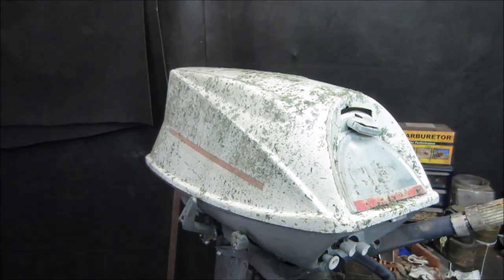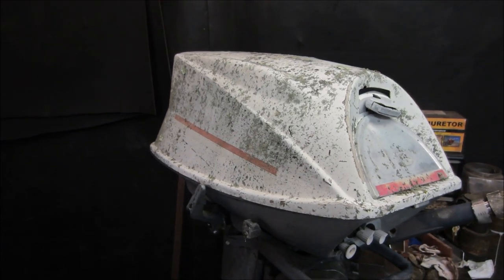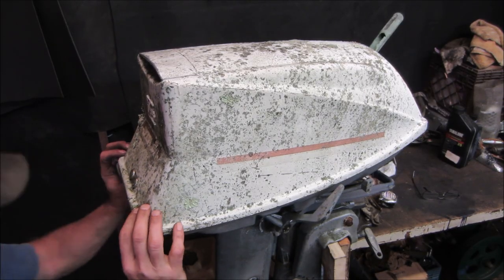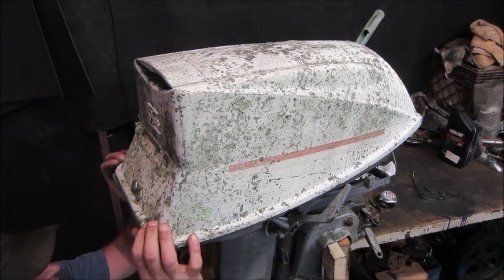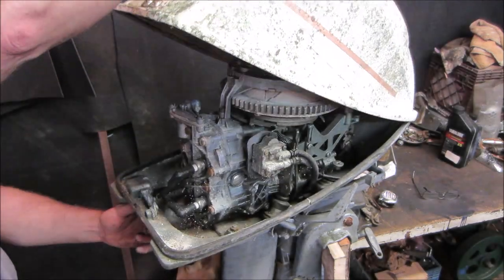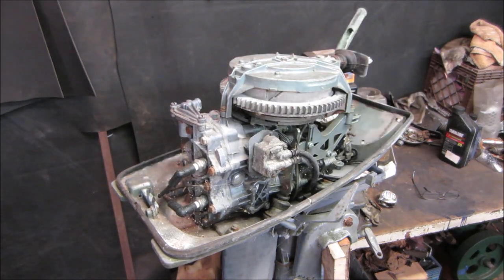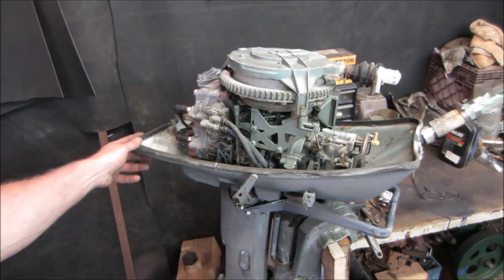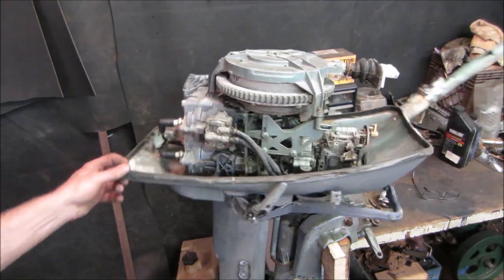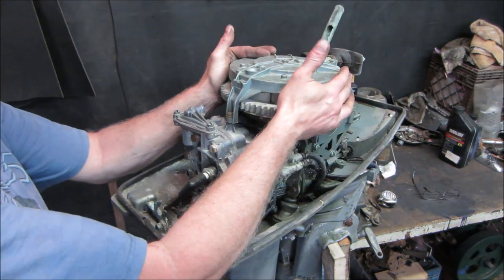But let's get that cover off of there, take a peek, see if there's any critters that we need to evict first, and we'll start having at it. It's got a tab on this side. Pull down. Here we go. That might be it. No critters running. Spider webs. I think the chances are it's going to turn for us.